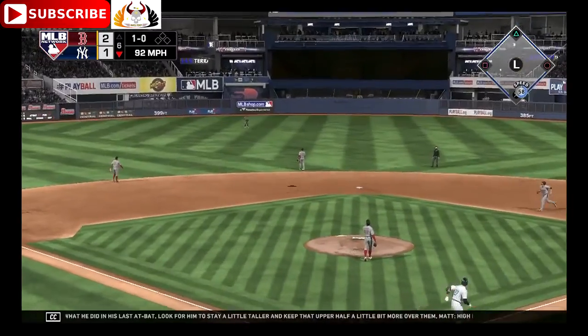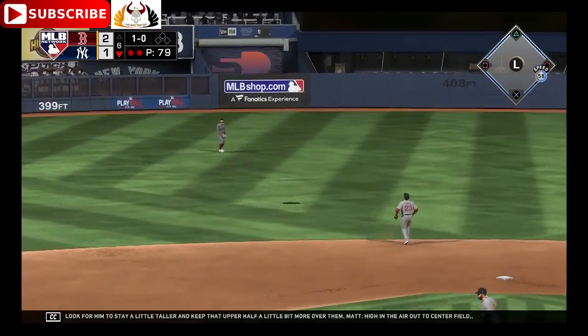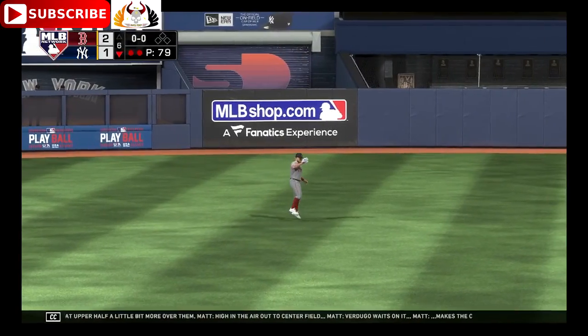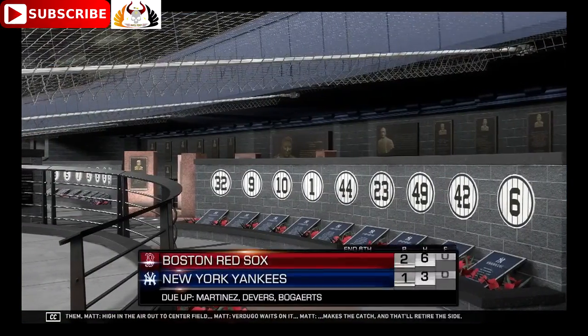High in the air out to center field. Verdugo waits on it. Makes the catch, and that'll retire the side.